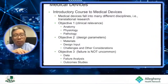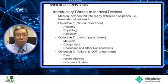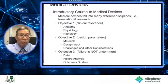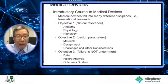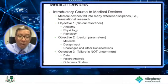The second objective that we teach is that specific parameters should include things like materials, and materials considerations are often first and foremost in making sure that we have the appropriate material to sustain the necessary parameters, the design inputs, if you will, for the device design itself. And there's also careful consideration for challenges and other things that may not be readily apparent.